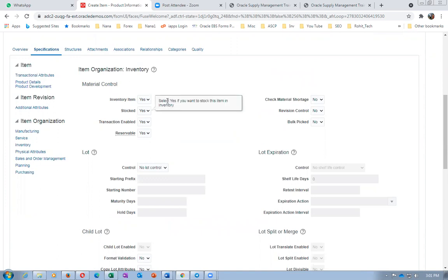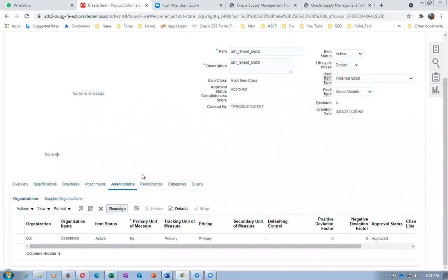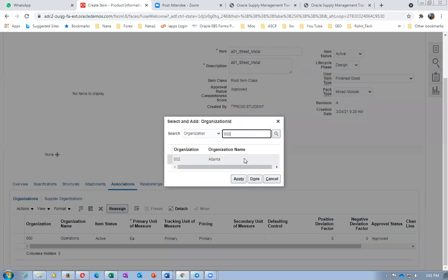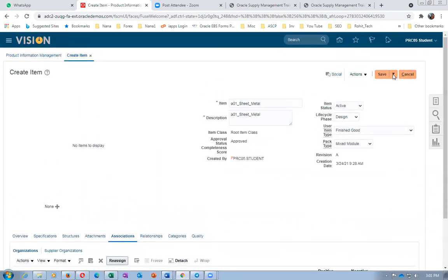So inventory item is an item defining attribute. The stocked and then these are all status attributes. Fine, everything is okay. This is more than sufficient for us. And go to the association, that will be associated with the child or A01 sheet metal is the one. Fine, go to the actions and go to select that. Let me choose my 002 entry now. Select it, then click on apply and done. So by which what happens, the first item gets created now. Go to the drop down and then save and close, by which the item gets created.